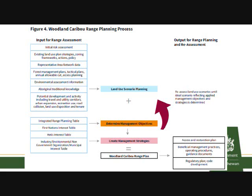That's the first part. We need to then incorporate what we learn from that integrated planning table, from the interest tables with the First Nations, with the Métis, and from industry and NGOs and municipal people. Those things all combined will help us determine the management objectives, create strategies, and when you lump those three things together, we're hoping that that will lead to the actual Woodland Caribou Range Plan document.